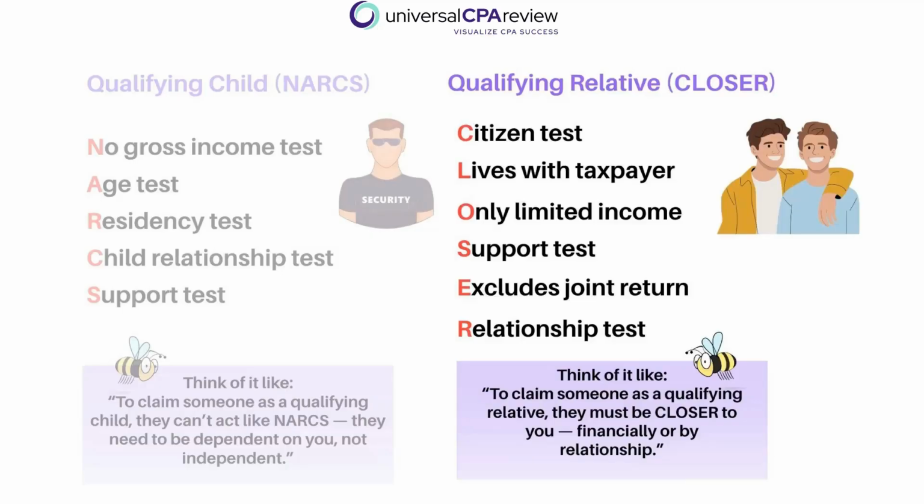Booyah! Now we've covered the qualifying child rules in detail. So now let's move into qualifying relative rules and compare both using the two mnemonics, NARCS for qualifying child and CLOSER for qualifying relative. Remember, to claim someone as a qualifying child, they cannot be independent. They must rely on the taxpayer for most of their support. To claim someone as a qualifying relative, the relationship can be a bit borderline, right? But we need to show the person is financially or relationally close to the taxpayer, all right?